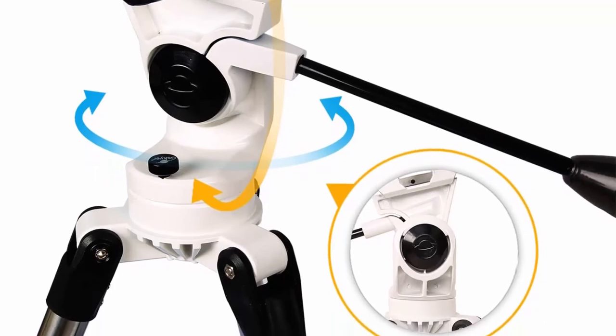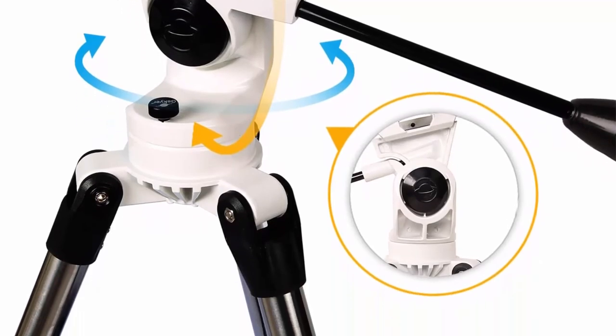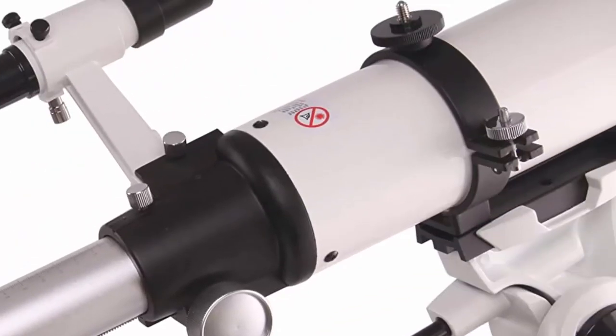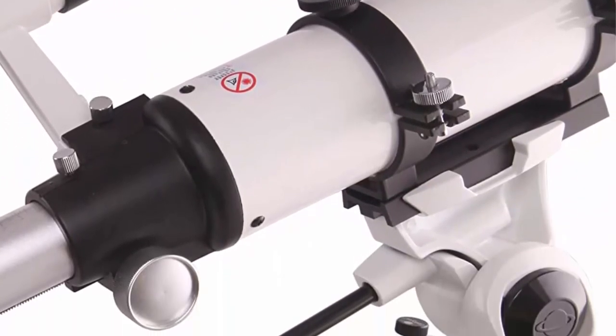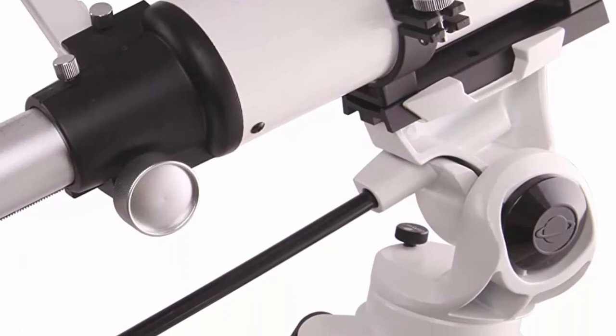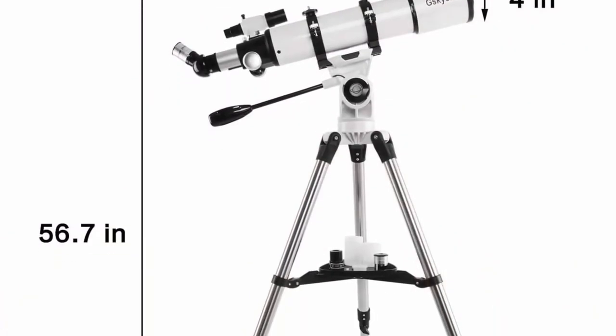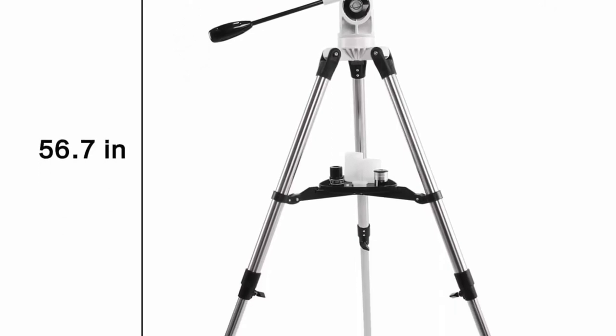Adjustable tripod. This telescope allows for many different viewing positions with an adjustable aluminum tripod. The height of the aluminum tripod can be adjusted from about 31.5 inches to 49 inches, easy to operate. No tools are required for this reflecting telescope, even for the novice, quick and easy to focus.